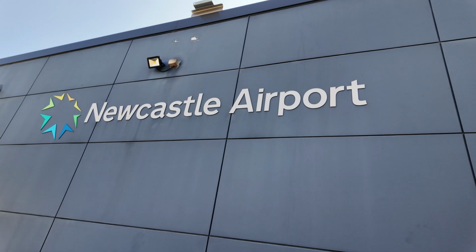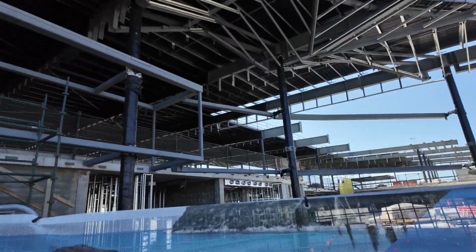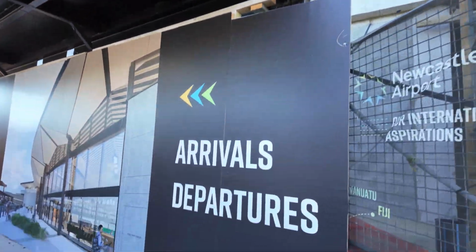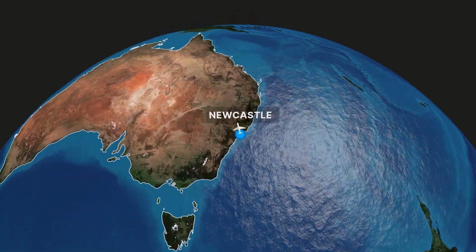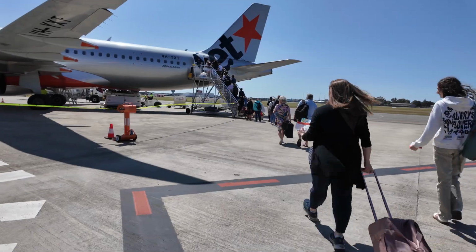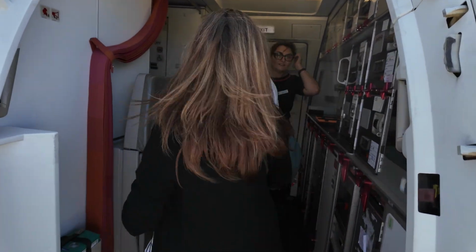We flew out of Newcastle. Newcastle Airport's undergoing a big renovation at the moment and they're opening up new routes. They are flying up to Cairns 3 days a week. So it's a direct flight, about 2 hours 45 minutes. They're only doing it for 7 months of the year, so it's seasonal. I guess during the wet season up here, it's not a very popular place for tourists.